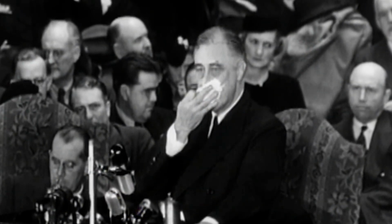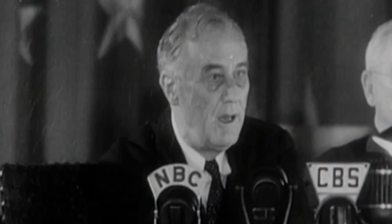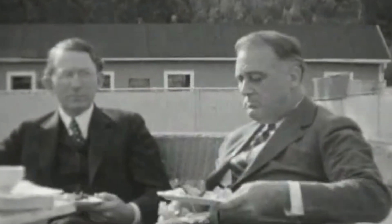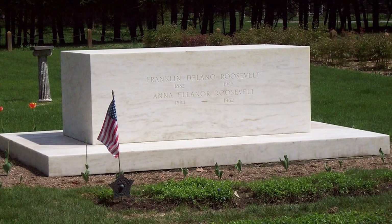The pressures of war and domestic politics weighed heavily on FDR. During a vacation in Warm Springs, Georgia, on April 12, 1945, he suffered a massive stroke and died shortly after, without regaining consciousness. President Roosevelt was buried in the rose garden of his estate.